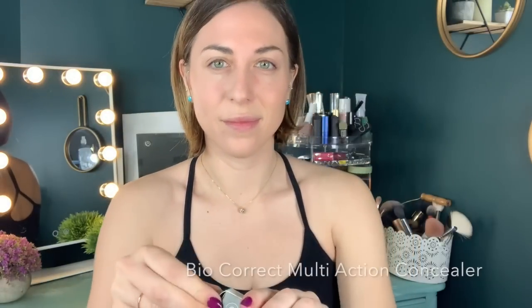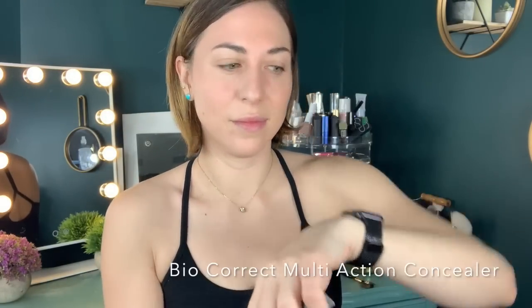It felt really light on my face and it gave just a little bit of luminosity that I thought was really pretty. The next product that I'm going to apply is the BioCorrect Multi-Action Concealer. I purchased mine in the shade Light for $22.99.